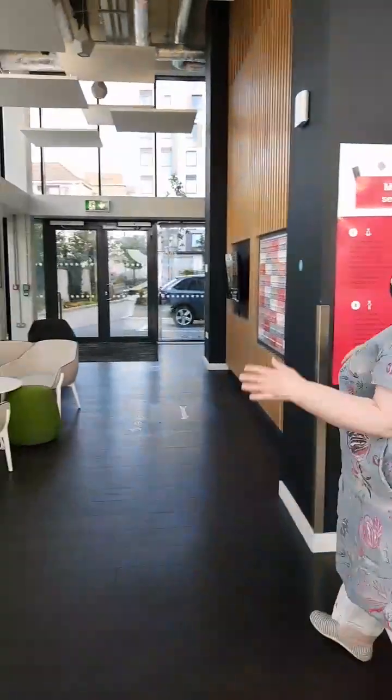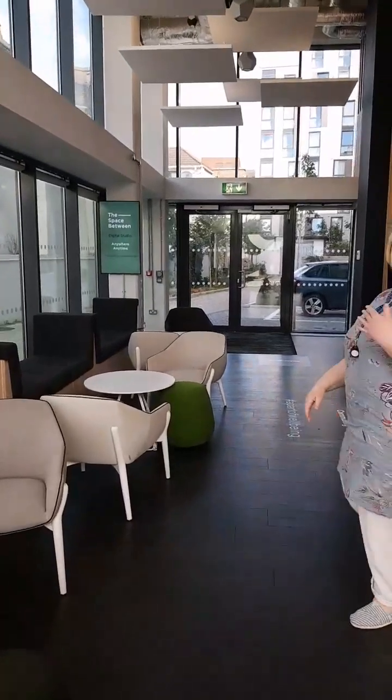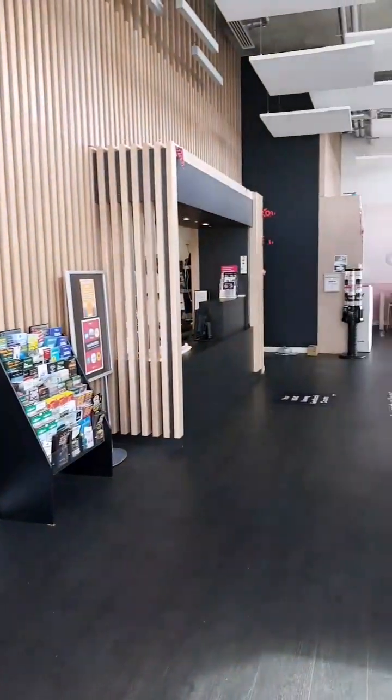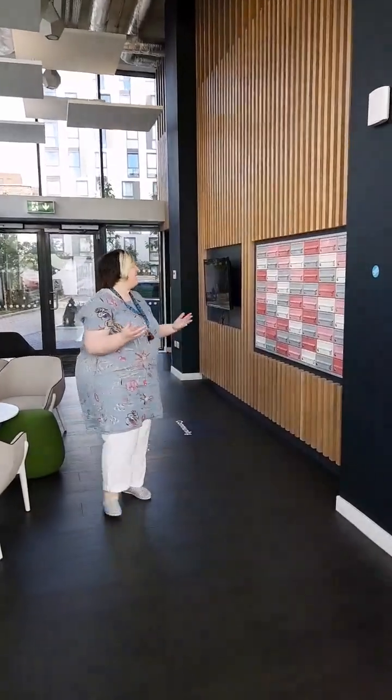So you can see here, this is our reception area. It's a double height space. All of the common spaces in Beckett House are double height spaces. So it gives you a lovely sense of light and space and just lots of headspace. It's a great place to live.